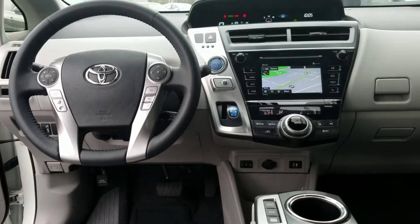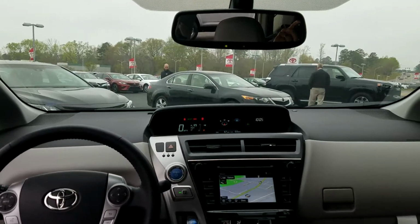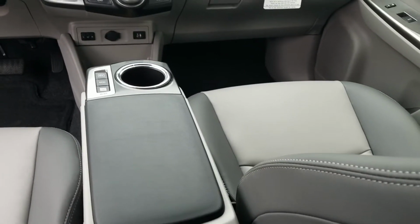It's got a leather-wrapped steering wheel. Of course, cruise control, voice commands, Bluetooth, backup camera. It's got the auto-dimming rearview mirror with HomeLink. The leather is actually two-tone too. It's like a dark gray and a light gray.